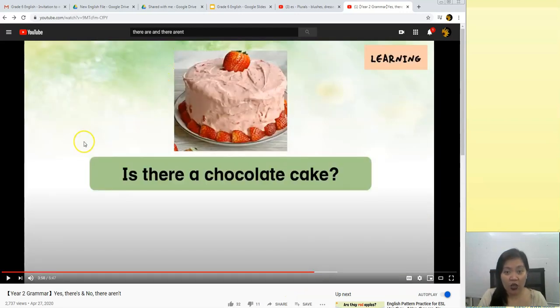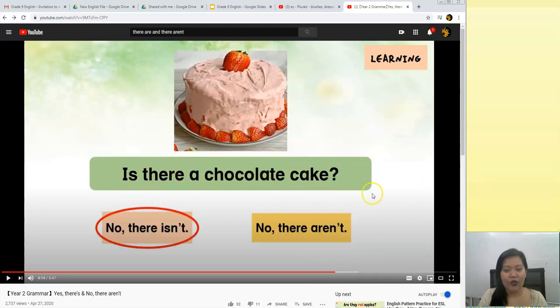Is there a chocolate cake? This is a yummy cake. So is there a chocolate cake? What is the correct answer? No, there isn't. Because this is a strawberry cake. It's not a chocolate cake, right? Okay, let's move on to the next part.